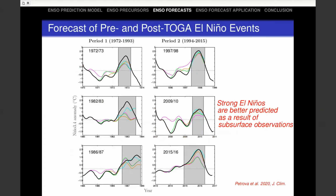This is also evident in this figure, which shows the predictions of the major El Nino events before 1994 and after 1994, on the left and on the right, and you can see that the amplitudes of the major El Nino events are much better predicted for the events from the more recent period as compared to the period before 1994.